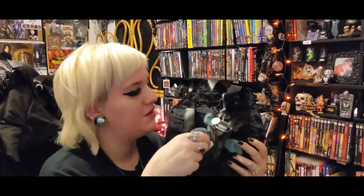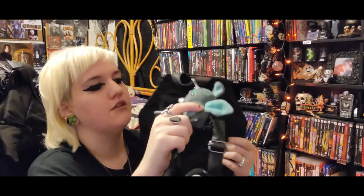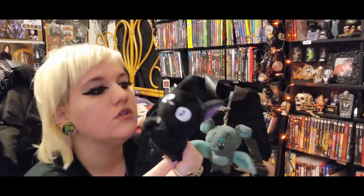And I already have some keychains on some of these bags and things like that. So I have this bat one that I got a couple years back from Party City, I believe. And then I have Gigi from Kiki's Delivery Service, and I got him at Barnes & Noble.